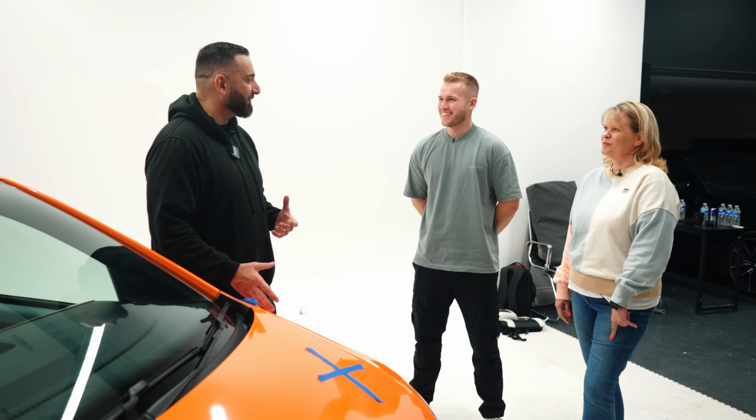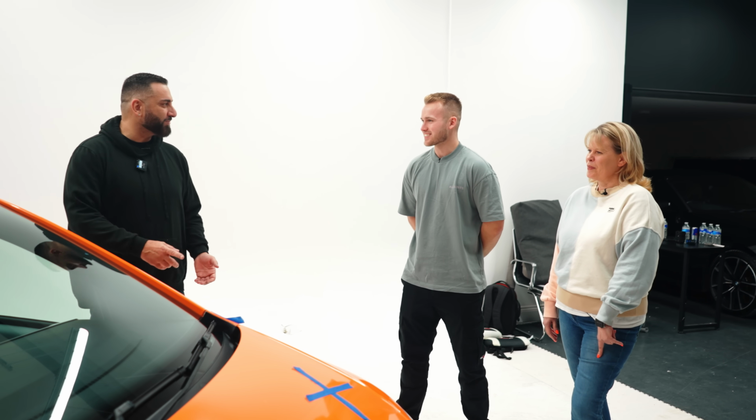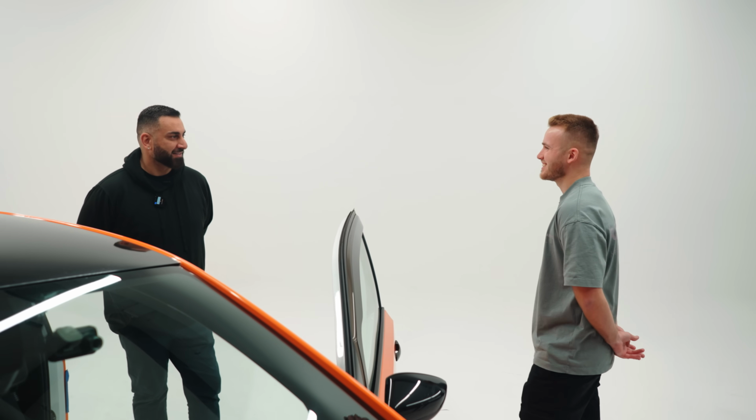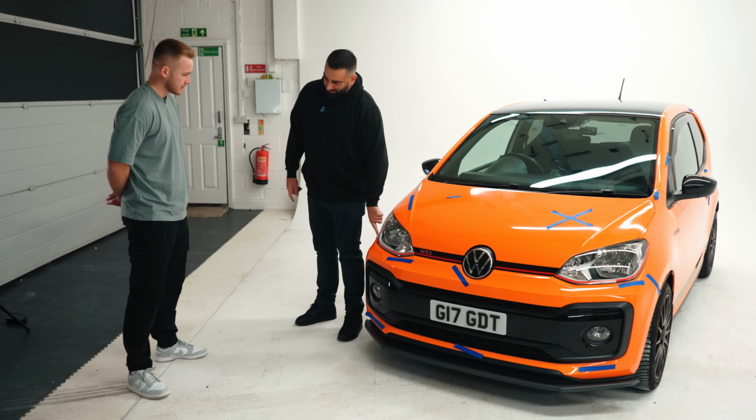And I know it took you 2 months, yeah, but why wouldn't you then do that inside the doors and stuff? Because no one sees it. No one sees it, no? So when you get in and out of the car, do you? I'll be honest, I can see so much white, I can see inside and outside on this car, let's be straight.